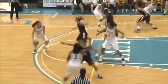I thought Chelsea played fairly well today. I thought that she had a good start, but I think the whole team was much better today than they were yesterday, but we're a long way away from where we need to be, especially on the defensive end, and obviously the offensive end has to get a whole lot better too.